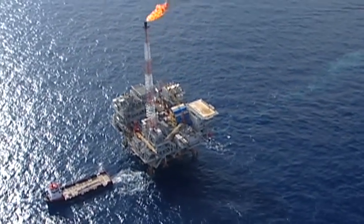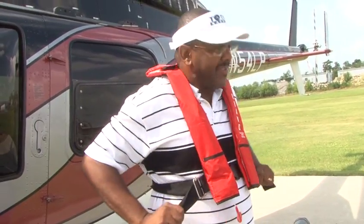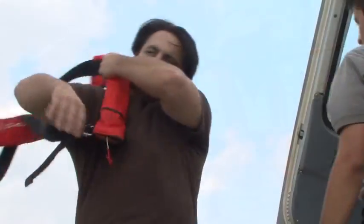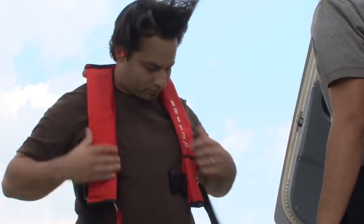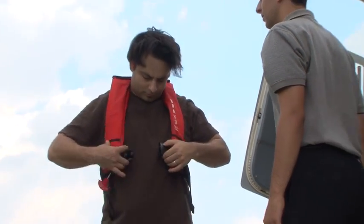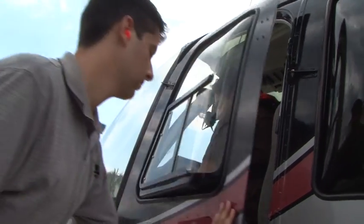If your flight is over water, you are required to don a flotation vest prior to boarding. You put the vest on like a jacket and pull the strap to secure your body. It must be worn for the duration of the flight. If you're unfamiliar with the vest, or if you have any questions on usage, please ask your pilot or a crew member.